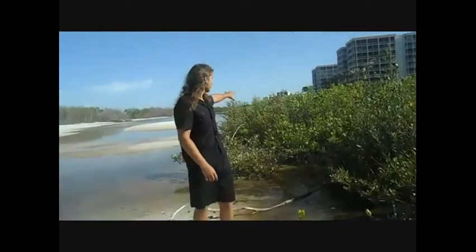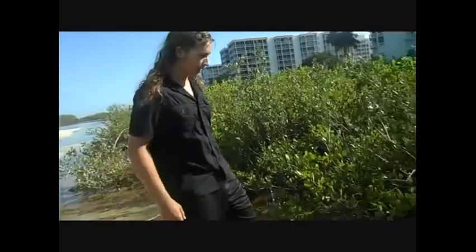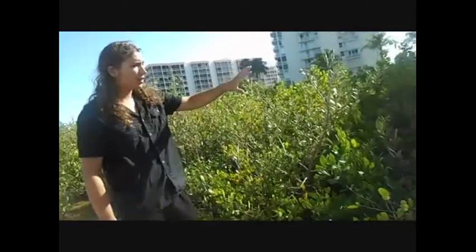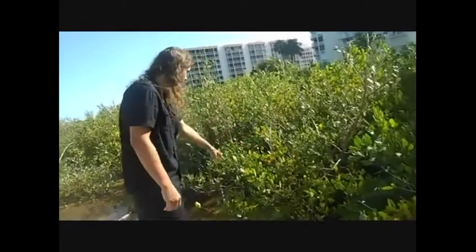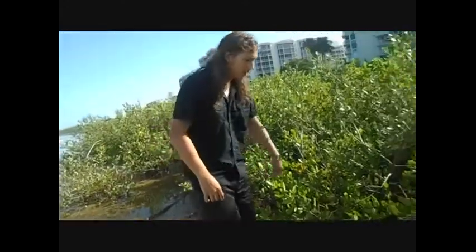What I have growing here in a line is mangrove trees. Now these are one of my favorite plants. They grow here and they provide many benefits for the coastline in Florida. Not only do they prevent sand erosion from the beach during hurricanes, they provide a nursing ground for young fish in this shallow water.